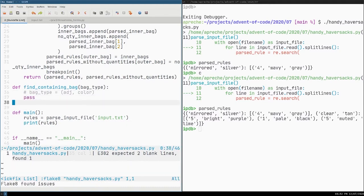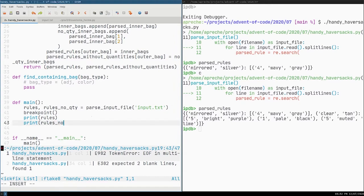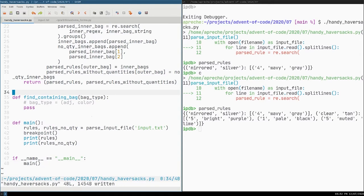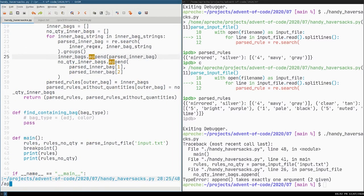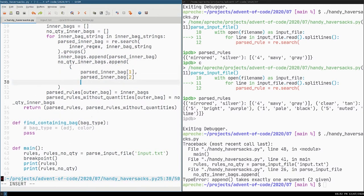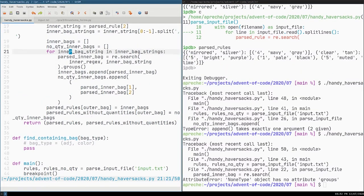Let's get that out of there for now. Down here, we're going to say rules and rules no quantity. Print rules. Let's just put the breakpoint here. Remove this one. Rules no quantity. Expected two blank lines. Okay, great. So I'll run this. Didn't work. Append takes exactly one argument. There we are. NoneType has no attribute groups.